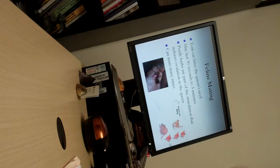Tom is going to bite at the back of the queen's neck. Now, granted, I have two male cats that bite each other and kind of mount each other. That's a dominance quality. But if this is reproduction, the Tom is going to bite at the back of the neck. That's a telltale sign that mating can occur.